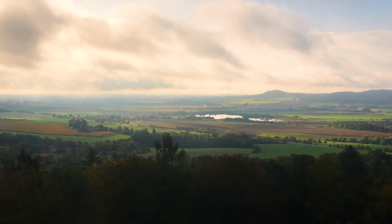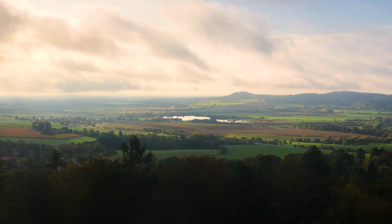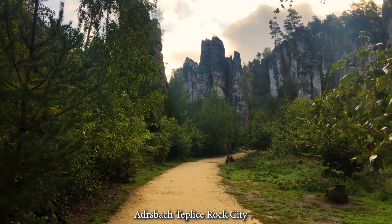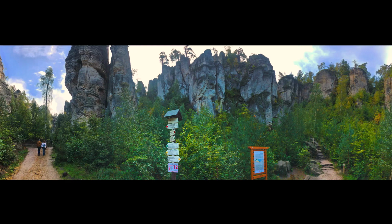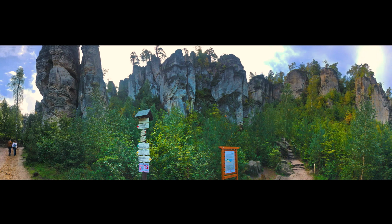We keep to the north, and cute green hills lead us to the biggest attraction of Czechia. I can imagine a really cool fantasy movie shot in this epic scenery.